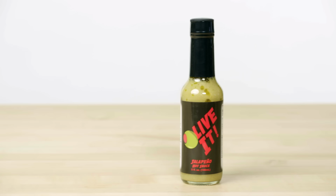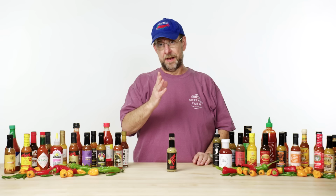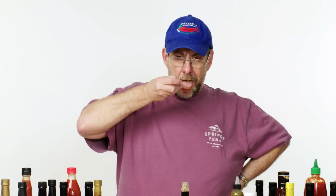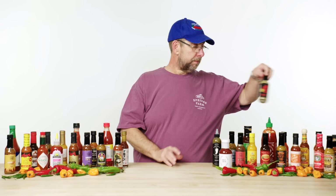Olive it. This is a jalapeno sauce. The very first ingredient is Spanish olives. I've never seen olives as being the predominant ingredient in hot sauce. Very, very mild, not pepper forward, very olive forward. Good tasting sauce, but I don't see that as being a hot sauce.